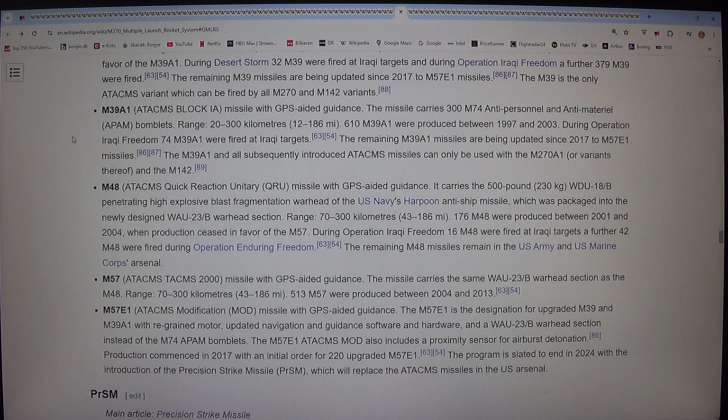3. M48, ATACMS Quick Reaction Unitary, QRU, missile with GPS-aided guidance. It carries the 500-pound, 230 kilograms, WDU-18/B penetrating high-explosive blast fragmentation warhead of the U.S. Navy's Harpoon anti-ship missile, which was packaged into the newly designed WAU-23/B warhead section. Range, 7,300 kilometers, 43,186 mi.